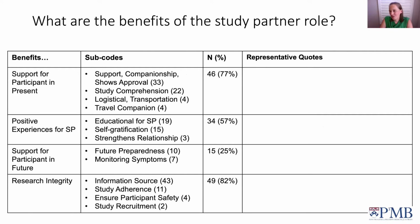Of course, if we'd asked about the downsides, we should think about what the upsides are of having somebody serve in the study partner role. And the most common answer that we got was research integrity. People talked about the study partner as somebody who could be a knowledgeable informant. They could promote adherence to a study. They could ensure participant safety and also help with recruitment.